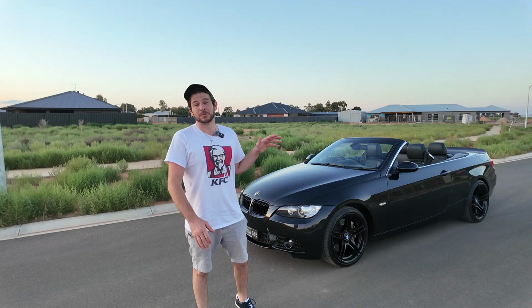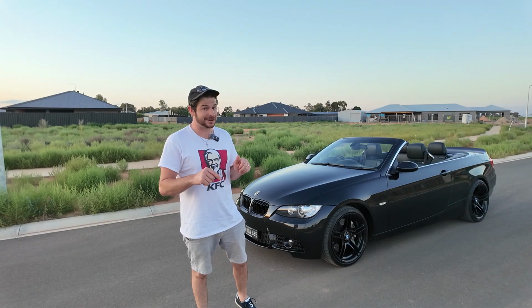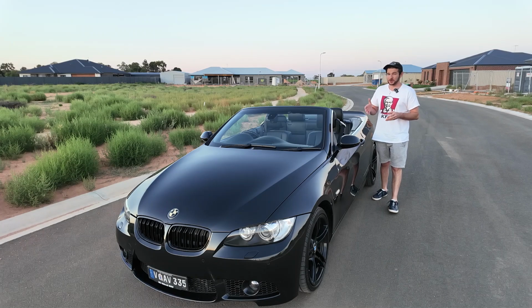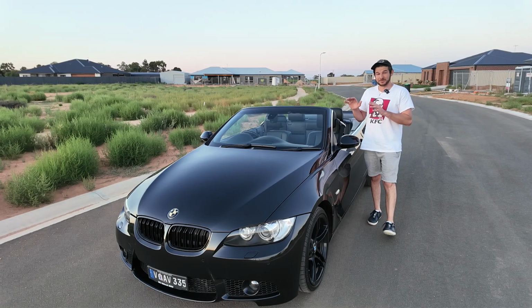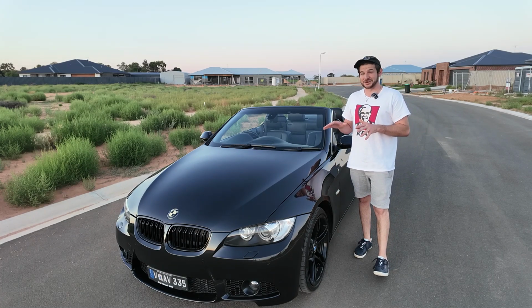But now you could probably pick one up for around $20,000 with low kilometers, and they only seem to be going down. So originally, it seems like the target audience was the financially free, but now maybe more so the financially compromised. But don't be fooled. Like with most of these other European cars, the price you see on the outside might be far from what you get later on down the track.